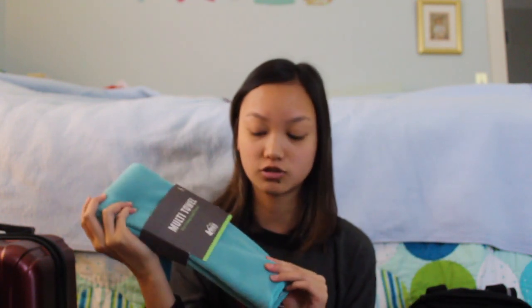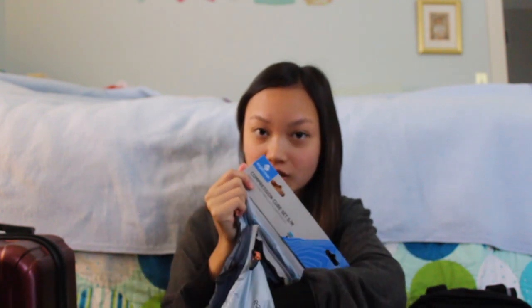They also recommended that you bring a multi-purpose travel towel, so I'm bringing just this travel towel, and it's really easy to pack, and it comes with this little bag thing, so I can just shove this in here, and it's very easy. My grandma also picked up packing cubes for me, and you definitely should use these. Basically, you put your stuff in here, zip it up, and it compresses it, so it saves so much more room, and you can just organize your clothes or organize anything you need in here, and it's very useful, so I cannot wait to use these.